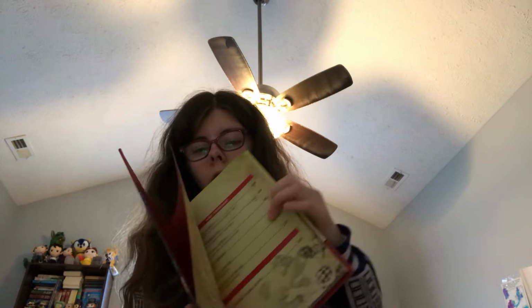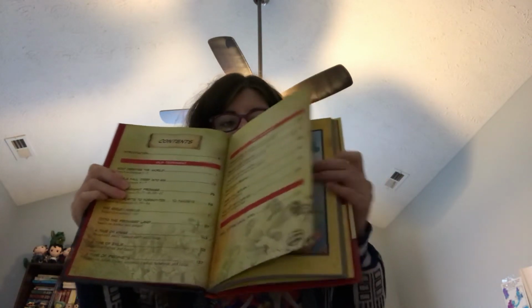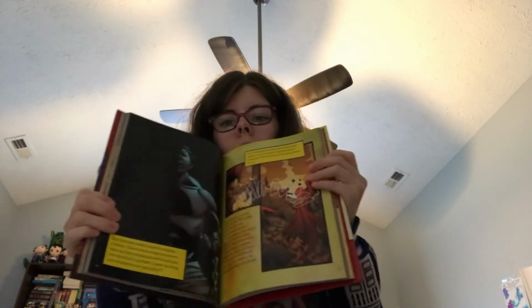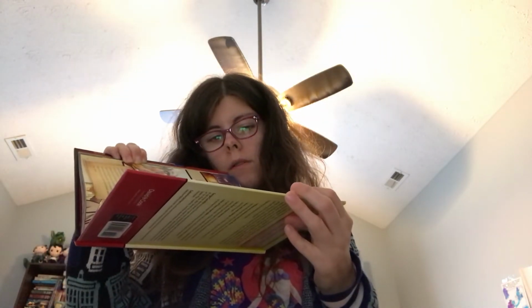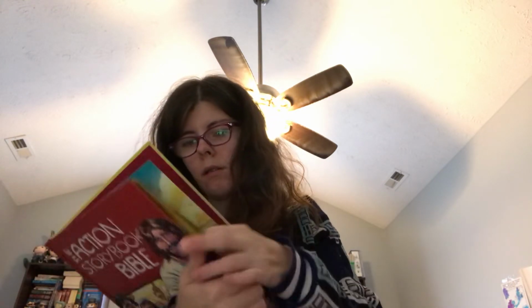Action Storybook Bible. I debated whether to get him the storybook version of the Action Bible or the actual Action Bible. My friend pointed out the language is probably a little bit easier to understand in this one. I thought he might want a more grown-up version. It's also got a "God Loves You" section, and it's got a Hall of Fame index in it, which is really cool, and the graphics are really cool.